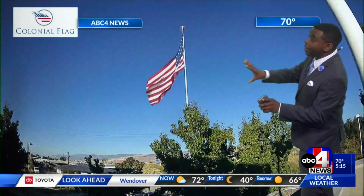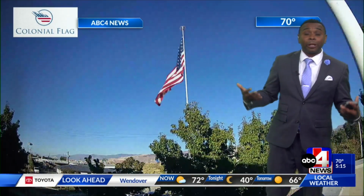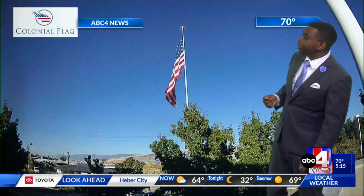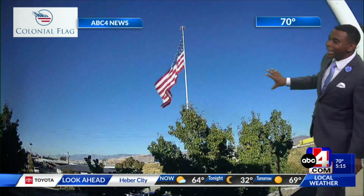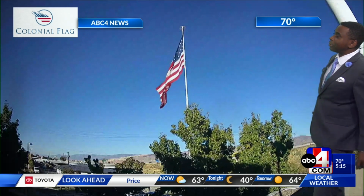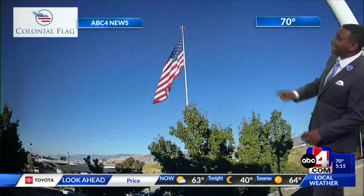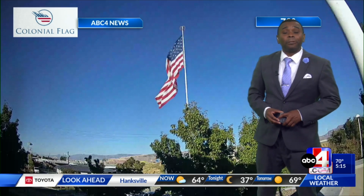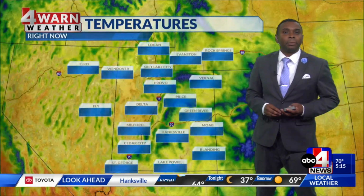So as that system moves to the east, we're starting to allow for that warmer air to build in across the area. Here's a look from our ABC4 News studios, and you can see a lot of blue skies. Just a gorgeous view here as we look off towards the mountains. You can see a temperature near 70 degrees outside the station, and notice our colonial flag whipping a little bit there, so there's a little bit of a breeze showing up, but not too bad for you.